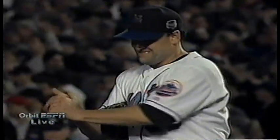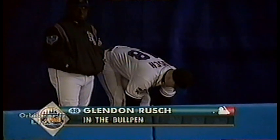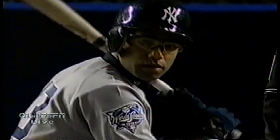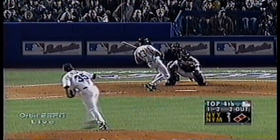During the regular season, Vizcaino hit only .159 when he had runners in scoring position. The Mets are going to get the left-hander Glendon Rusch warming up. Valentine can't take chances. A hit right here might chase Reed from this game. Vizcaino is 5 for 16 off him lifetime.